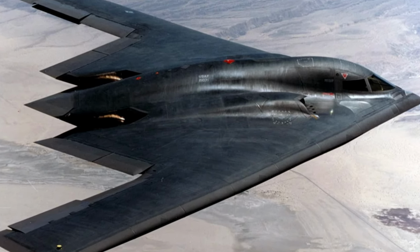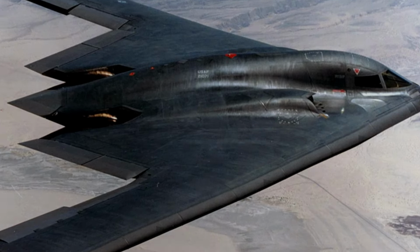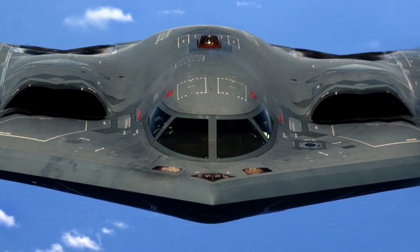The B-2 has been a key factor for the U.S. Army in several wars. However, it will soon be replaced by a much more enhanced bomber.